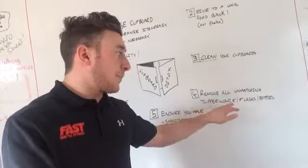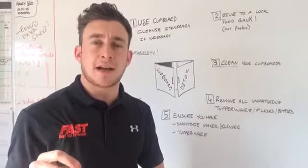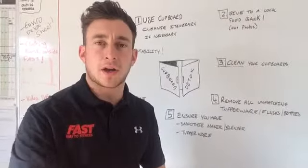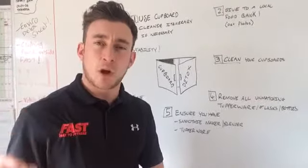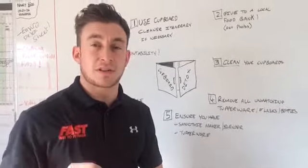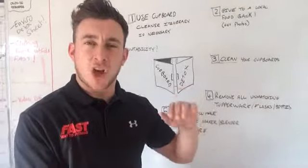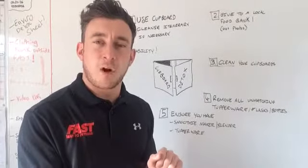Remove all unmatching Tupperware, flasks and bottles. That sounds like a bit of a random one, but what this does is it slows you down when you're doing your prep in the morning, when you want to get your food in a bit of Tupperware and get to work. Unmatching Tupperware makes the cupboard look untidy, it slows you down, and it strangles your speed. Barack Obama only has blue shirts because then he doesn't have to make a decision. It's one less decision he has to make in a day. It's the same with Tupperware, cups, bottles and glasses. Regimented, nice and easy things to access are going to make it far more efficient for you guys that are really busy.